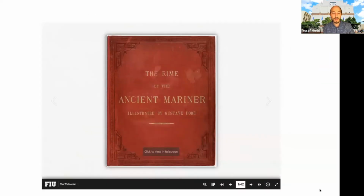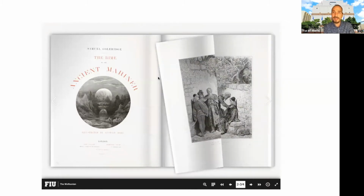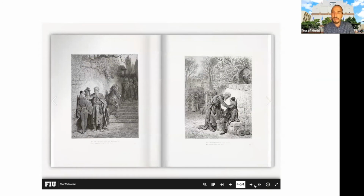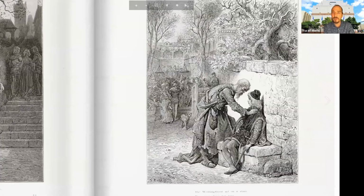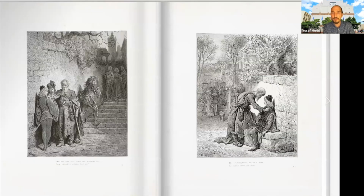And here is the book. You can see that the book cover and the illustrations inside of this book are astonishing. The pages can be flipped, and it gives you the feeling, this tangible feeling that you are manipulating a real book. And then you have several options. You can go full screen, and then you can zoom and see the numerous details. You can even zoom in and zoom out, read the wonderful poem by Coleridge.